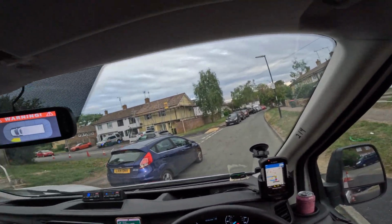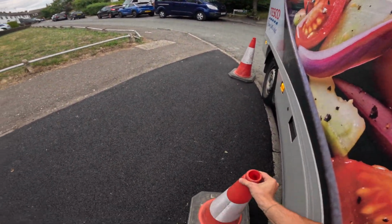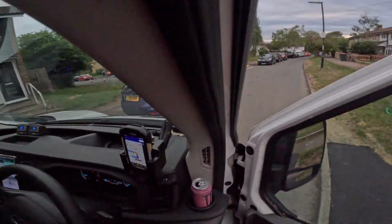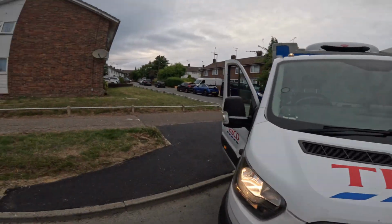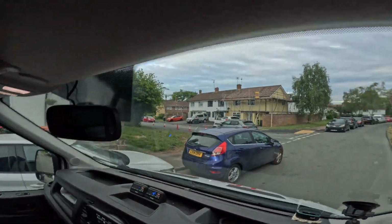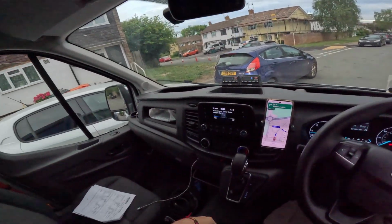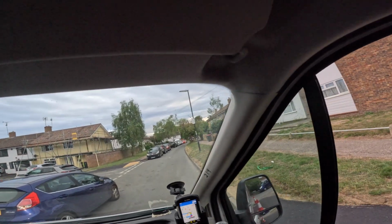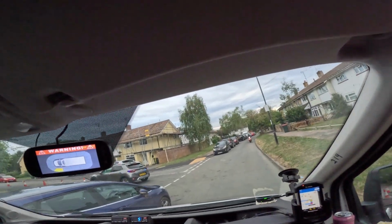Alright, let me move this a little bit. I might as well check the front as well while I'm out. See how much space I got. Yeah, more than enough. So, next car that I'm actually worried about is the blue one, but I shouldn't hit that one. I just keep going straight like that. And literal millimeters.